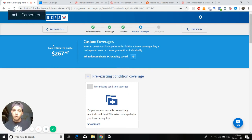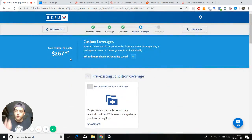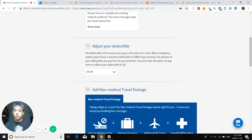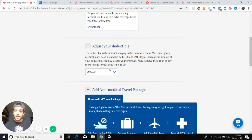Holy jumping. So your estimated quote is $267.47. And that includes, so let's go over here and see what else is in here. So your deductible, which you don't have to pay with your American Express. So I put it at 0, but even if you have 500, it only goes down, I think. Yeah, it goes down to 248. So it's not even that much of a savings.